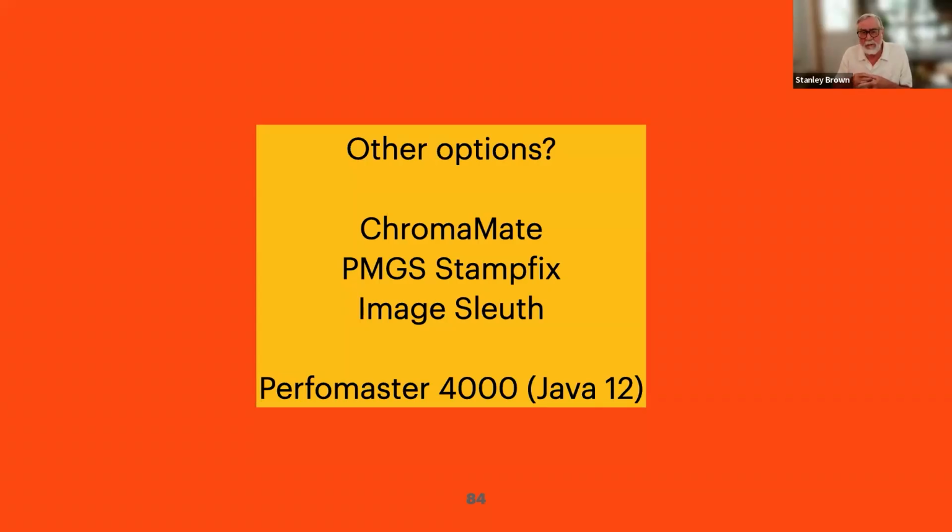I was running it on my legacy Mac before I changed over to ARM. And I do have Java 12 on my new silicon chip Mac, and it does work, but it's a little jerky.